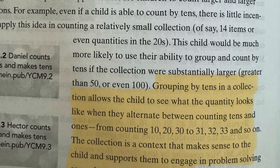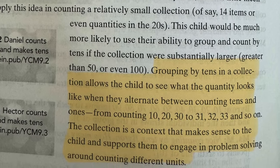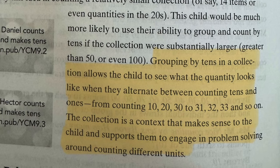The collection is a context that makes sense to the child and supports them to engage in problem solving around counting different units. So yes, we need to be providing lots of counting collection opportunities for kids, but let them play around with groupings that make sense to them. And as the quantities get larger and larger, your students will naturally find ways to group that make counting easier on them. As they start to group and thus count by tens, help your students pay attention to the structure and groups that they are making and counting.